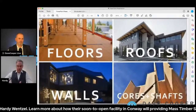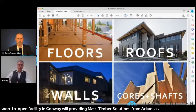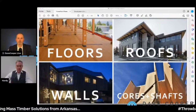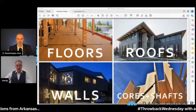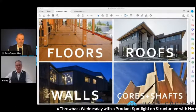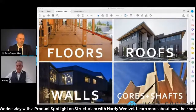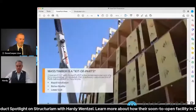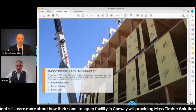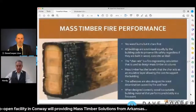Yeah, so here are the applications for mass timber. You've got floors, roofs, walls, cores, and shafts. So an elevator core, a stair shaft, etc. Those are all the applications. Everything needs a glulam framework. Sometimes people use a steel framework or a glulam-steel combination hybrid with a CLT panel. But the next slide, please, Dave. Kit of parts, rapid installation, better quality, lower cost. Next one, please. And we'll come back to this one.